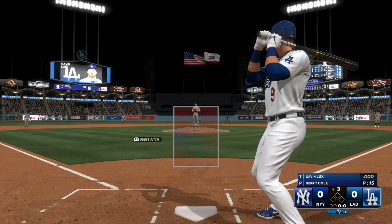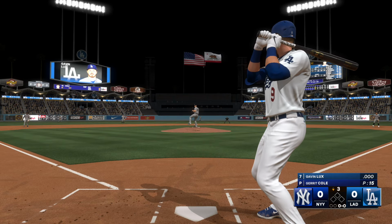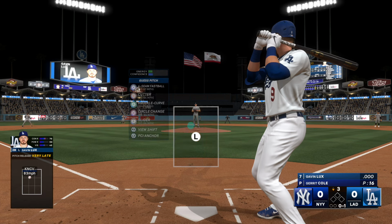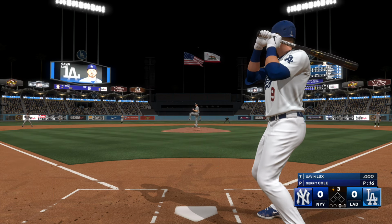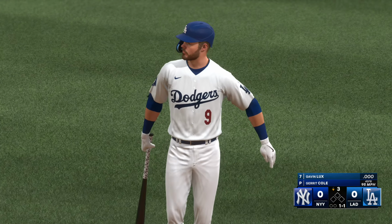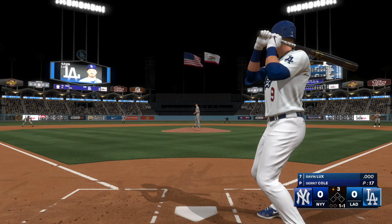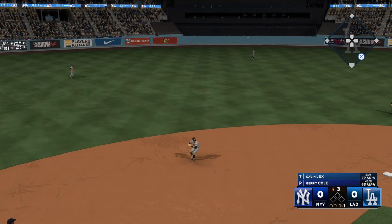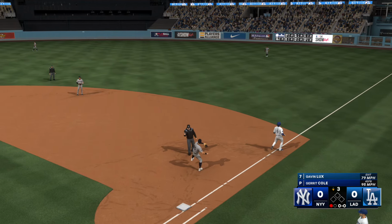Back here at Dodger Stadium, bottom of the inning, and at the plate for the Dodgers, Gavin Lux. Breaking ball in there for a strike. Well, we call that key holding. Even though it's right there and looks pretty good, if he doesn't love it, he's not going to swing that early in the count. Backed off the plate that time. On the ground to the left, Volpe. Leadoff man retired here in the third.